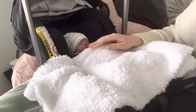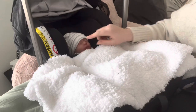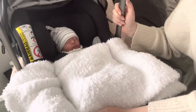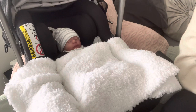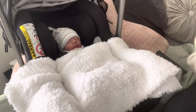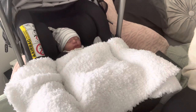Hi guys, so me and Crew are now back from the shops and he's just having a little nap in his car seat. So whilst he's there, if I tip him up a bit so we can see him a bit better, I thought I'd do a little haul of everything that I got. Now most of this is just for the new girl, because I wanted to be a bit prepared and get her some new little bits. So let's get straight into it.